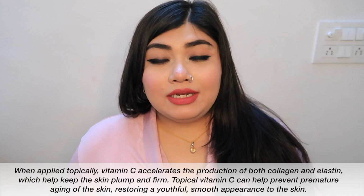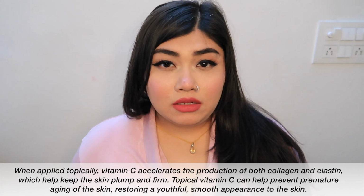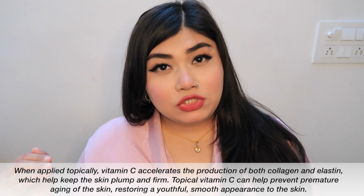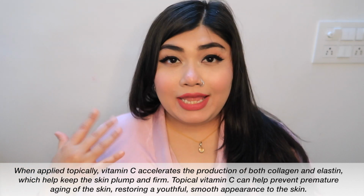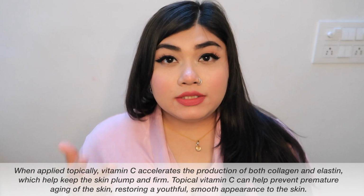Vitamin C is a great antioxidant ingredient, and it really helps in fighting free radicals and helps protect from sun damage. It is a very good anti-aging product as well. It helps fight wrinkles. It helps to smoothen out the texture of the skin and minimize the pores. So it does a lot of things for the skin.